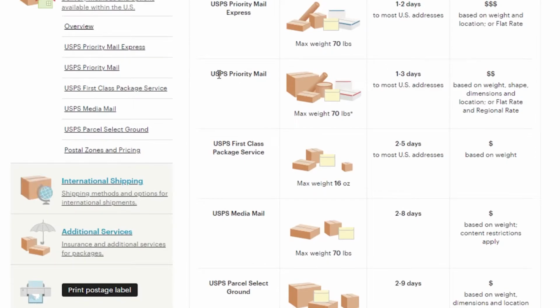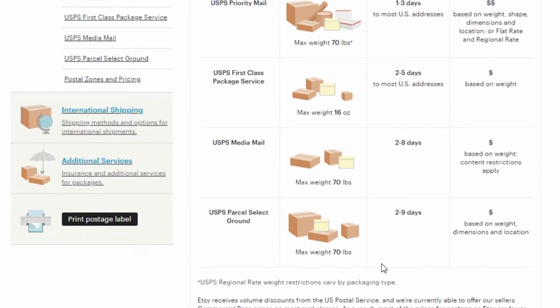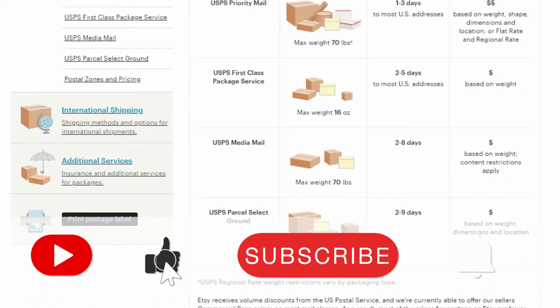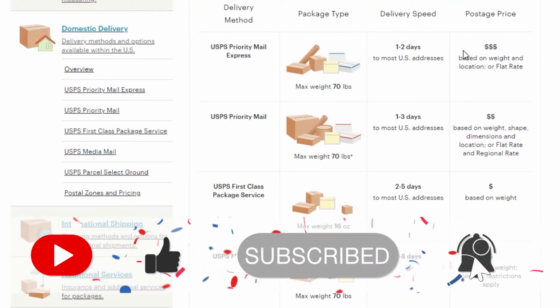And then there is USPS Priority Mail. The maximum weight is 70 lbs, and the delivery time is 1 to 3 days, and the days are increasing, but not by a lot. The maximum is USPS Parcel Select Ground, which is 2 to 9 days. Again, the prices depend on the weight and the restrictions, locations and dimensions. So these are for domestic delivery.